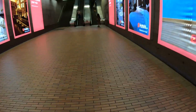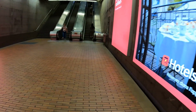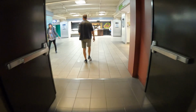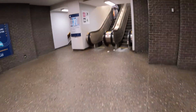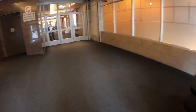Bonaventure station is linked to Gare Centrale via an underground passageway. This underground passageway is part of a greater network of pedestrian tunnels known as the Underground City. The Underground City links various places in downtown Montreal to each other. Those places include hotels, shopping centers, offices, metro stations, among many other things.